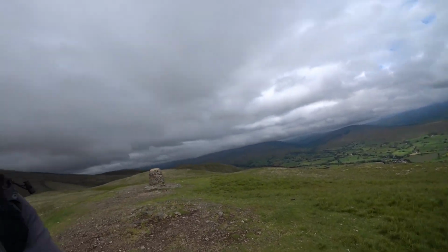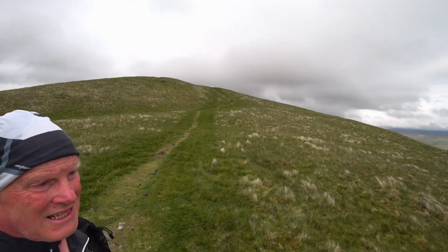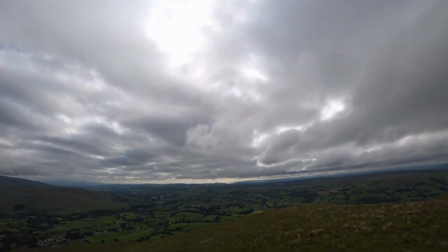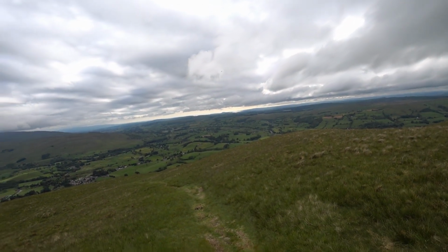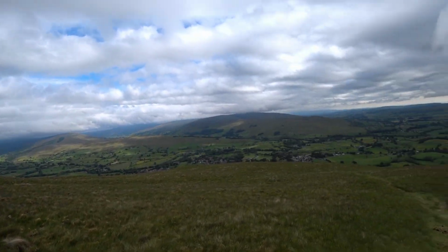Right, so 4:09, just going to have a little drink and then we'll go down to the car and go home. I wasn't going to film it down, thought you might expect to see, but look at that view, so I might film some of it on the way down, we'll see. Here we go.